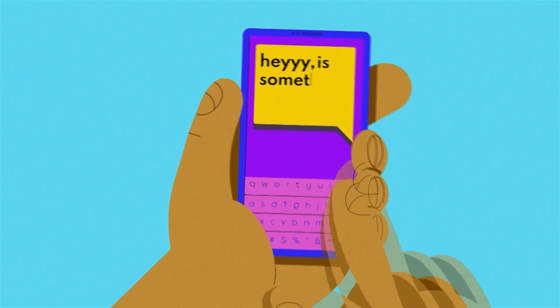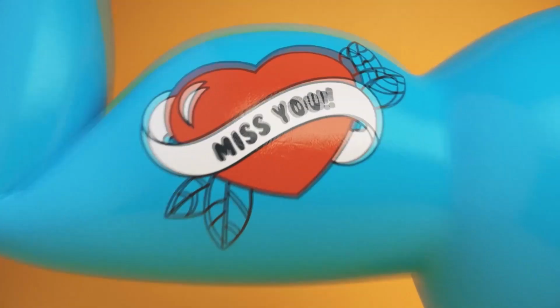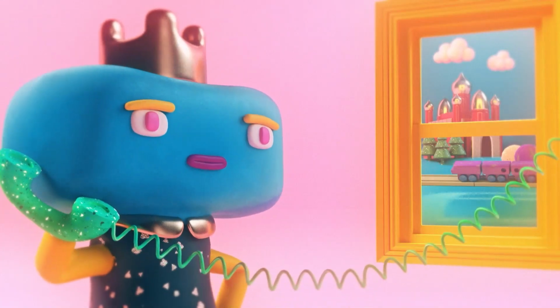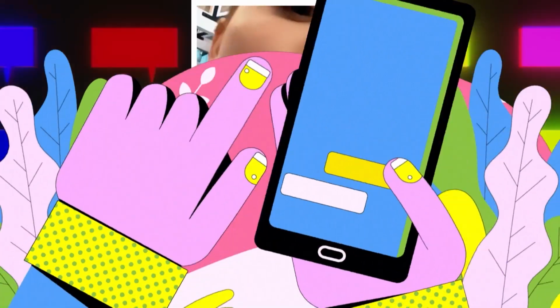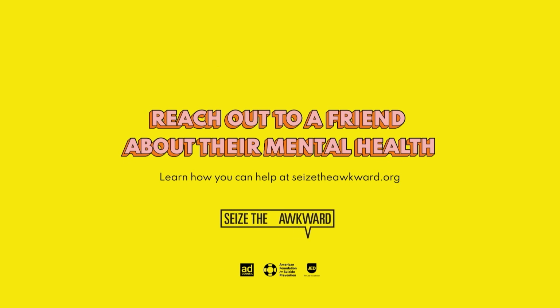Worried about your friend but don't know how to reach out? You could say, how are you, or get a fake tattoo. You could ask with an app if it works for you. You could chat with them in VR. It's so good. If you think you should check in, yeah, you should. Whatever gets you talking. Reach out to a friend about their mental health. Whatever gets you talking. Learn how you can help at seizetheawkward.org.